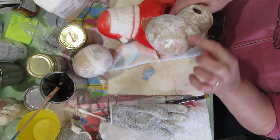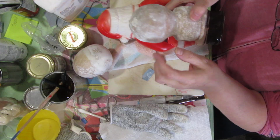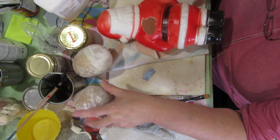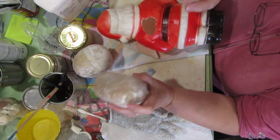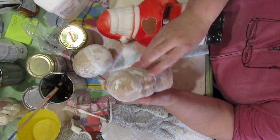They still need more. There's still a lot of goopy stuff on them that needs to come off. In the creases I need to work on. But yeah, we're getting there with them. And I think they could use another little bit in these little tough areas here.